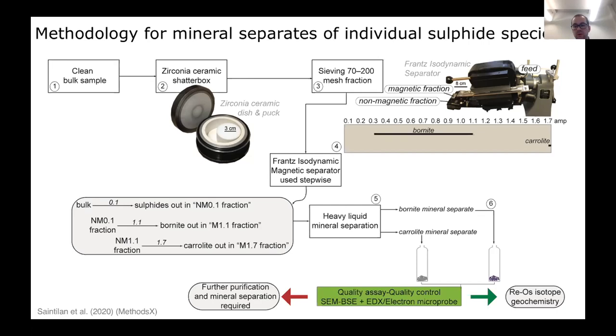So you start with the lower current, so that bornite will elapse in the first more magnetic fraction at the lower current, and then once bornite is out, you are left with a first treatment of your bulk material in which you have carrollite. Later you treat that fraction that was not magnetic up to 1.1 amp current, and you apply a current of 1.7 amp, and then the carrollite will elapse in the magnetic fraction at 1.7 amp currents.